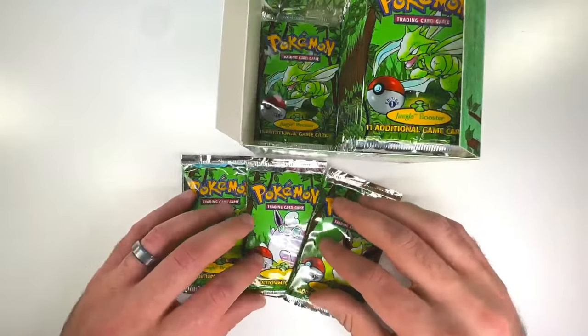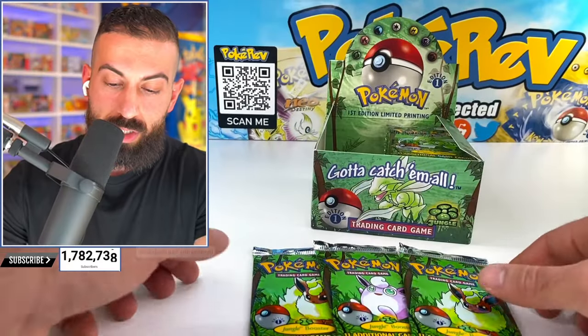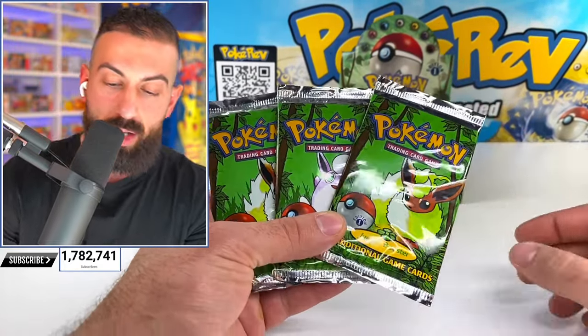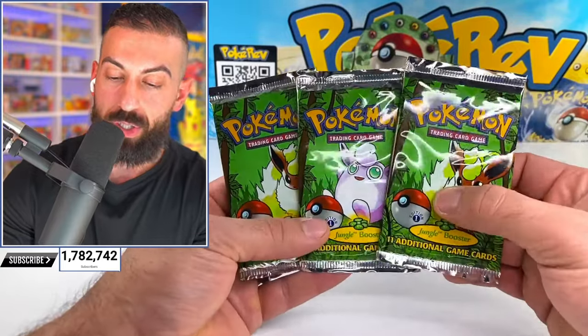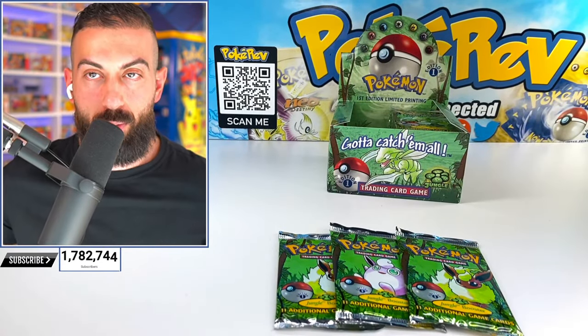Okay, it's not all the ones on the left, though. Almost. But here's what I want to do. I want somebody in the chat again to choose, because you guys seem to pick the best ones. Let me know which one we should open up. Flareon number one, Wiggly Jiggly, or Flareon number two. Let me know right now. I'm literally going to choose one person. You're going to decide which pack we open up next.